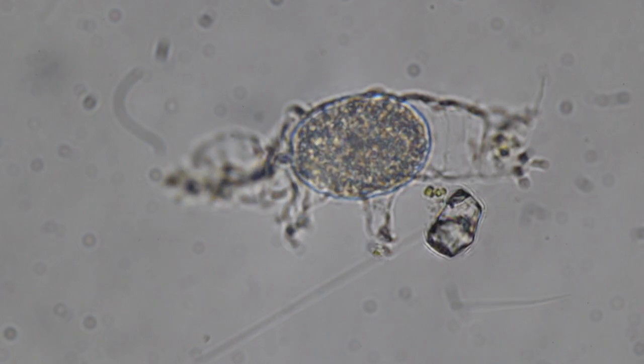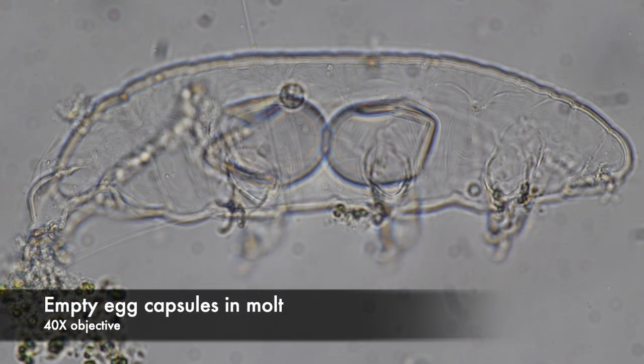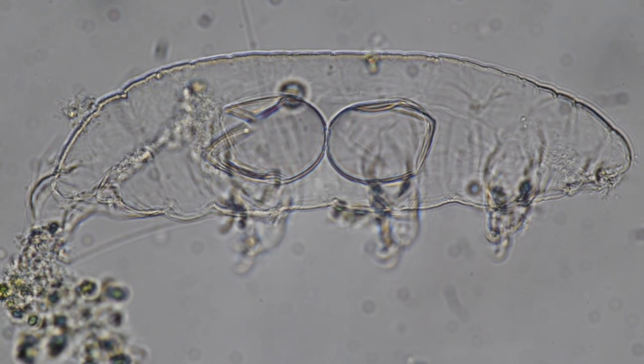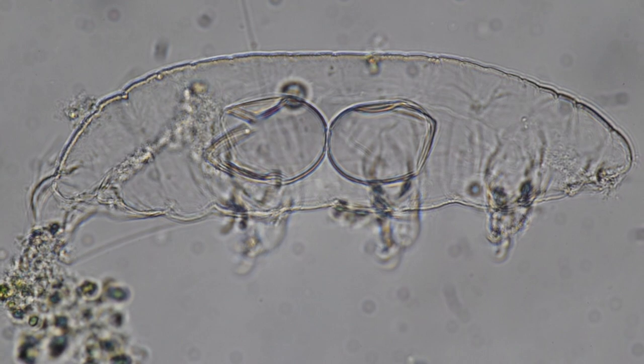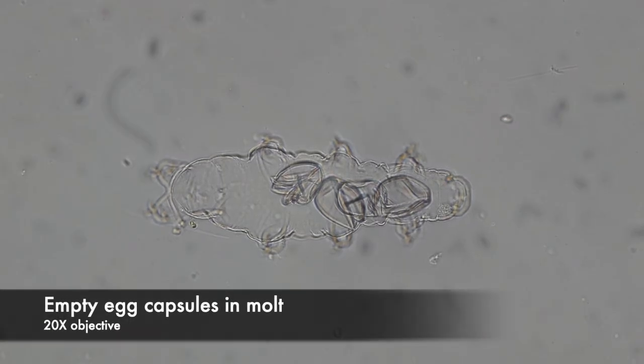Eventually, those hatch out as juvenile tardigrades, leaving an empty egg capsule in the molt. This molt has two of those egg capsules. And this molt has four empty egg capsules.